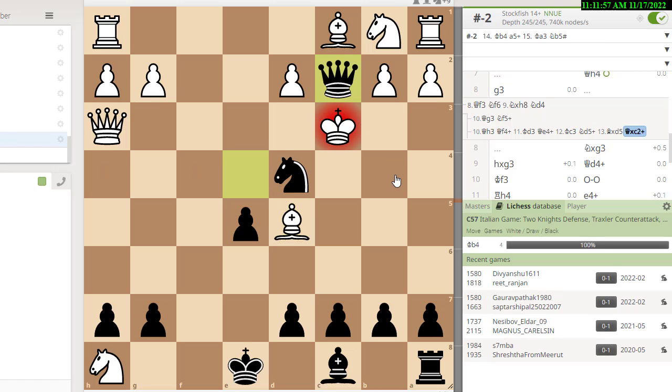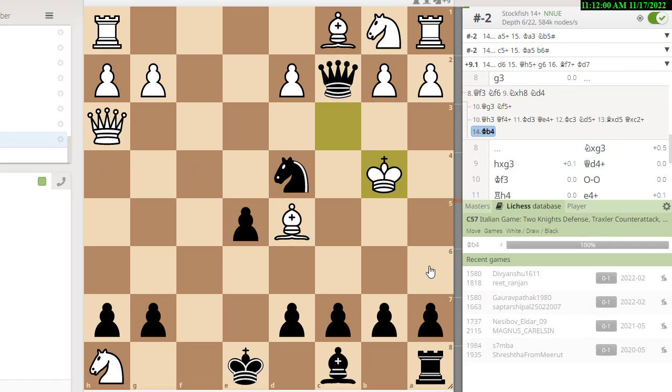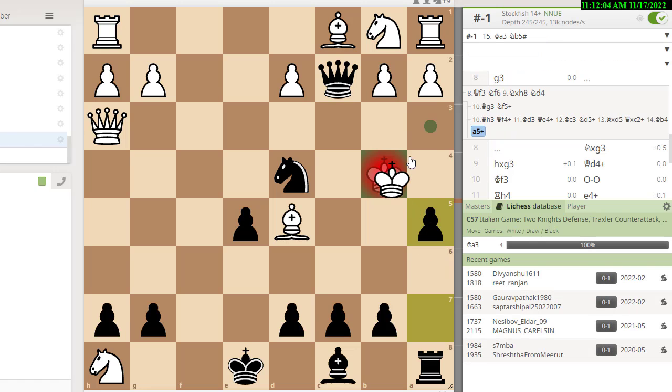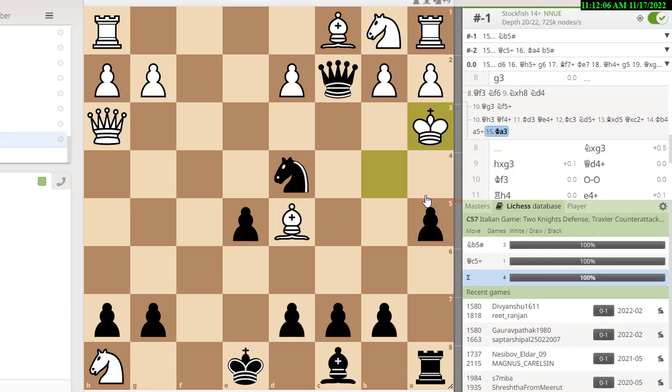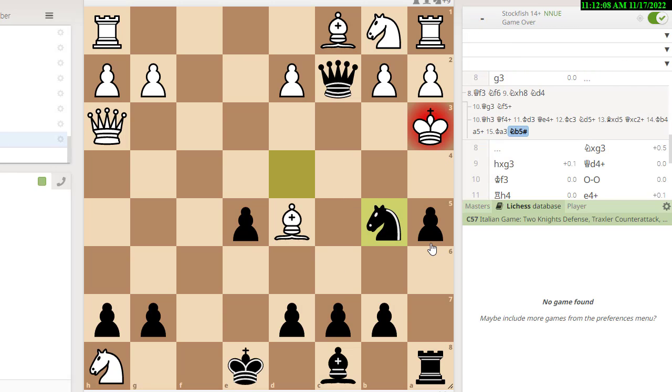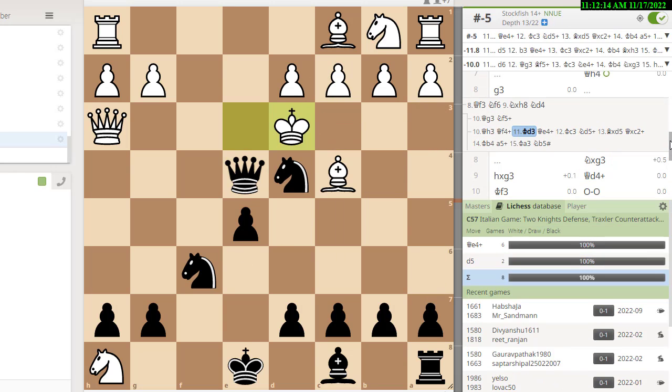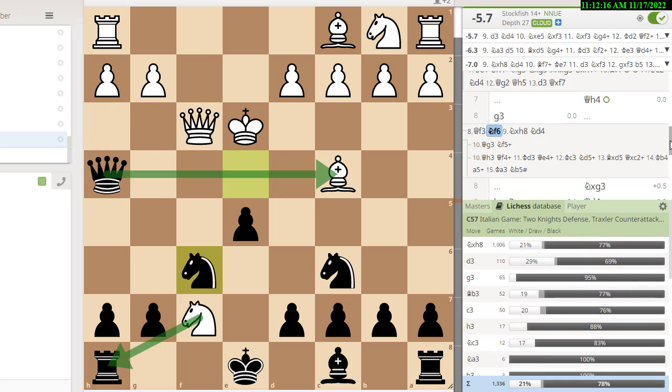This is fun. Queen c2 check. King b4. a5 check. King a3. Knight b5 mate. All right, let's go back. So taking the rook is no good. Let's say he just guards the bishop with d3.